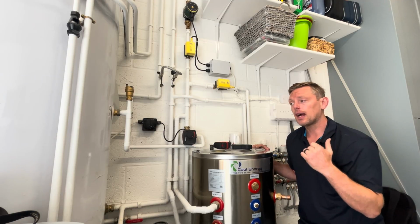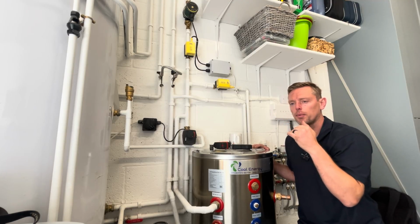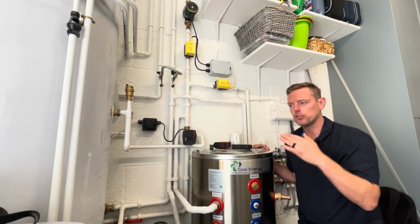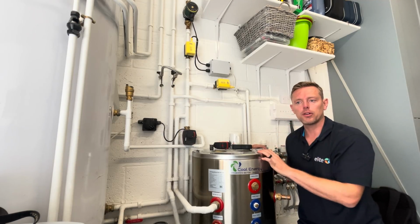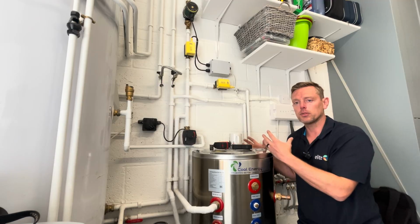There's only 2 people in the house. It's a massive cylinder, so once the drop-off is quite quick, every shower is just coming back on and coming back on all the time. That will take it away from the heating in the heating season and make the house even colder.